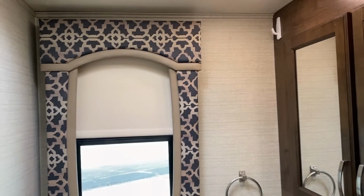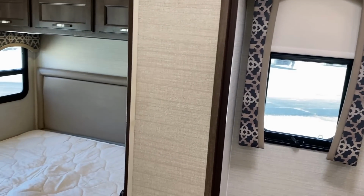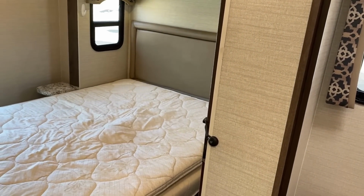And there's something about a window in a bathroom. It just really makes everything classy. I know we talk about it all the time, but it just really strikes me for some reason.